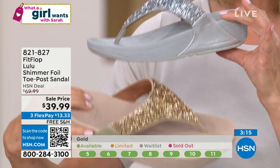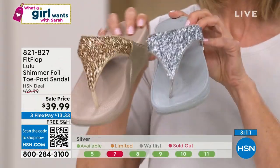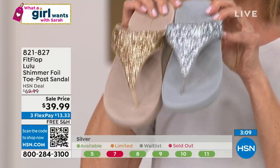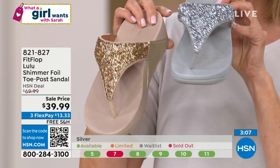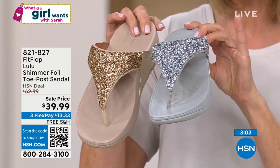This is a $95 shoe. Every other day when you buy something like this at retail, we have them for $39.99. Grab your favorite color, grab your favorite size. Did we just lose another size in the silver? We did. 3 minutes or sellout.